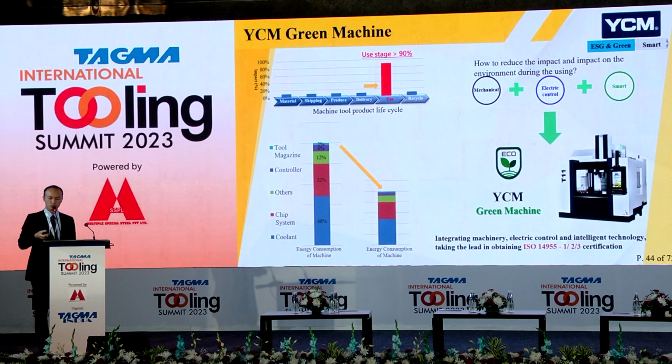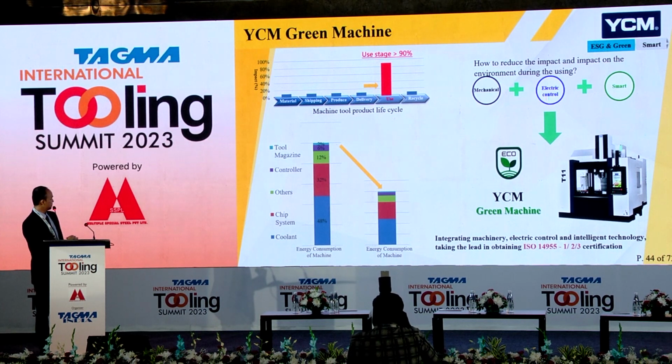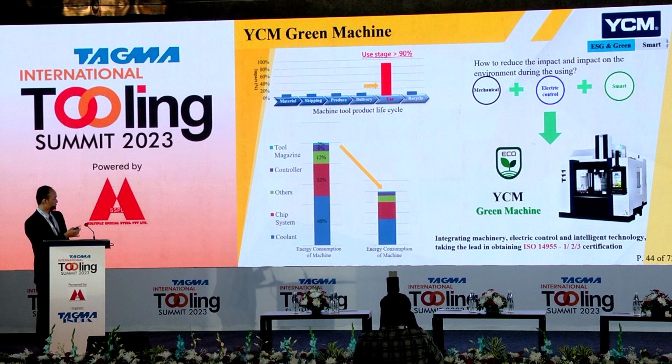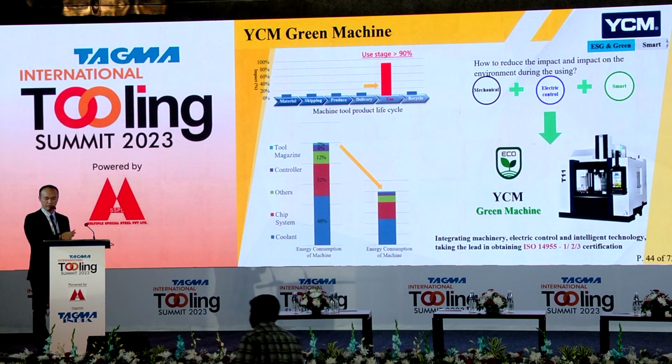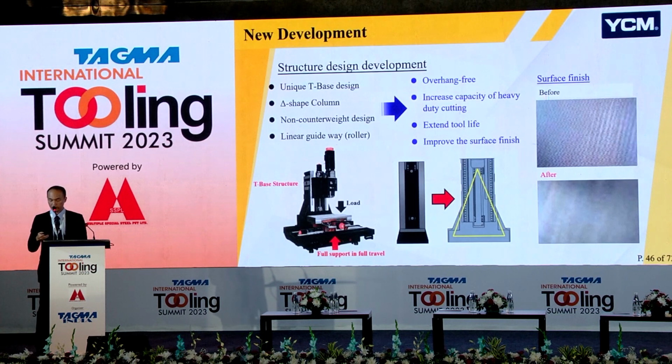And for the product, we also researched it. We found that 90% of carbon emissions from energy consumption occur during the use phase of the complete tool product life cycle. So we want to reduce the energy consumption from the left column to the right column. And very recently, our R&D just developed a new model, and it got the ISO certification. And this is our future. We will continue to do this exercise for other future models. And this is some new development.